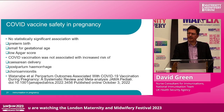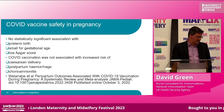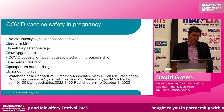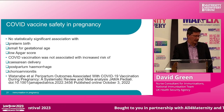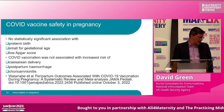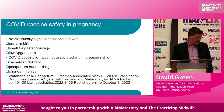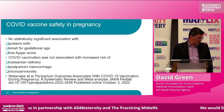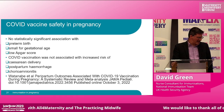In terms of safety, I think this is very, very important, and I've got about 3 slides on this because of its importance to healthcare workers and to pregnant women. This study, published in October last year, found no association with preterm birth in vaccinated women, or for being small for gestational age or for low APGAR score, and also that COVID vaccination was not associated with any increased risk of postpartum hemorrhage, cesarean section, or chorioamnionitis, if I've pronounced that correctly, and I'm sure you'll correct me if I haven't.